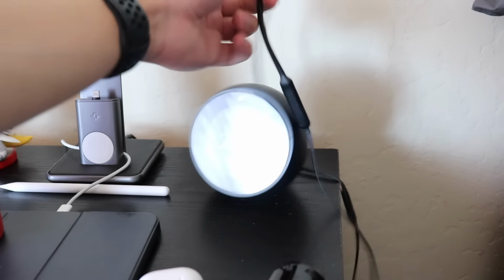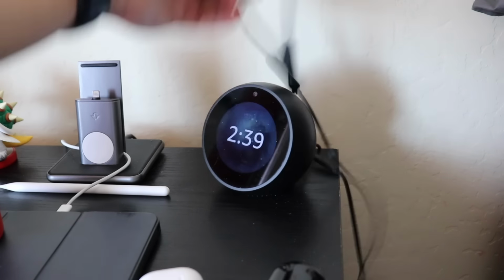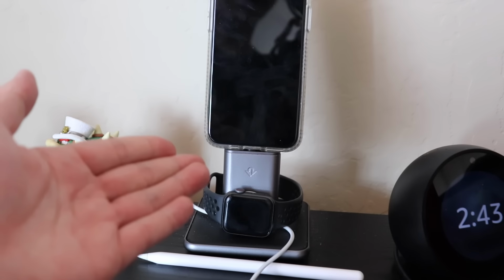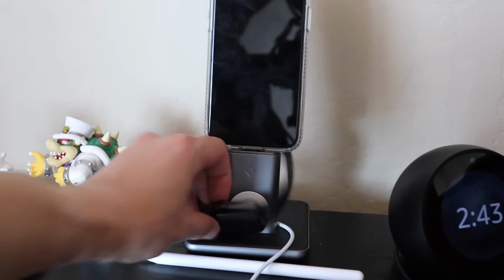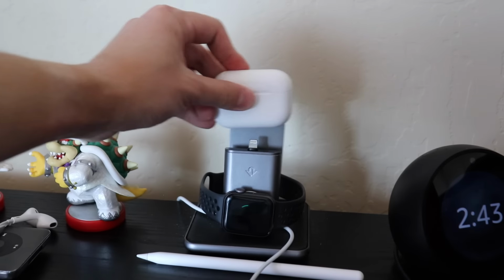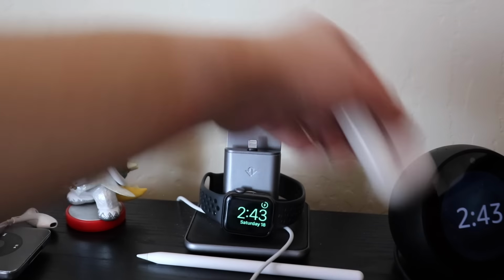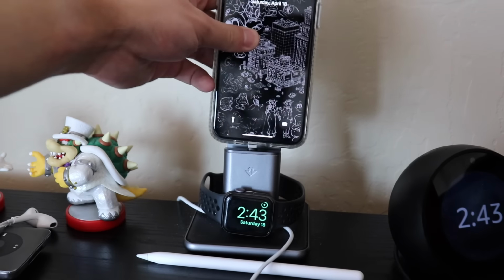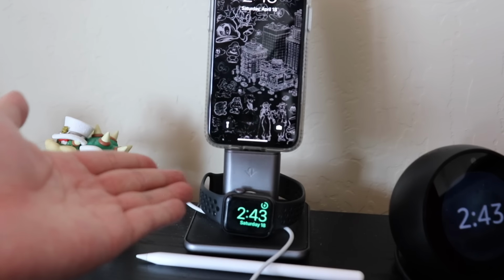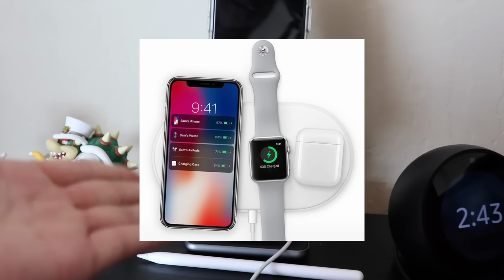Some Beats X I don't even use anymore. I lost these for a year, then I found them, and now they just sit here. Didn't miss them at all. And here we have a 12 South double charging dock for an Apple Watch or any Lightning device. I like this because it's one cable to charge two things. I don't know if I want to buy wireless charging yet because I'm pretty sure this thing charges devices way faster than wireless charging. But if Apple ever does release AirPower, I'll buy that.